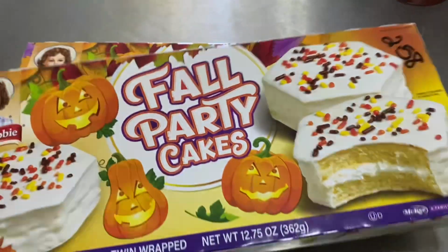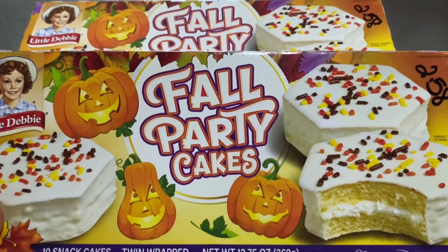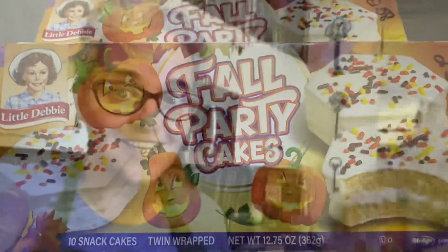I got 2 boxes of these fall party cakes. Aren't these adorable? I have a weekend in October where I won't have time to bake anything because Mr. B has to go give blood. So I got these and I'm going to take these with me to recovery meeting.